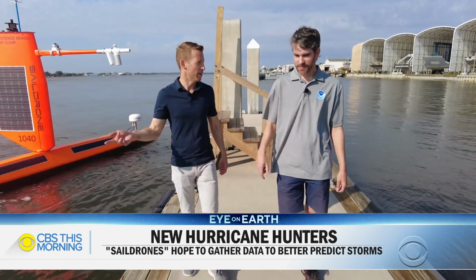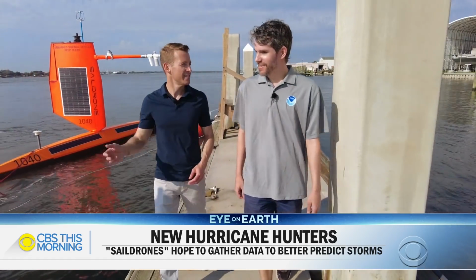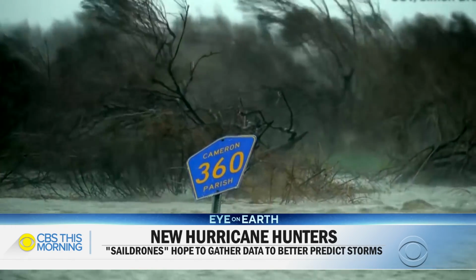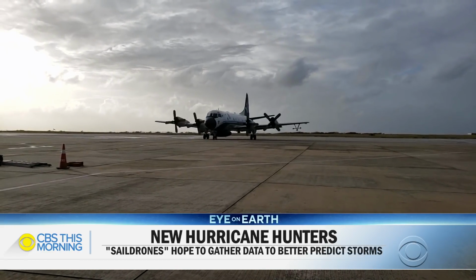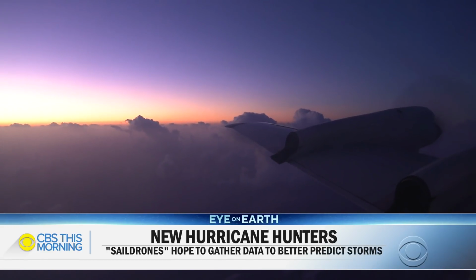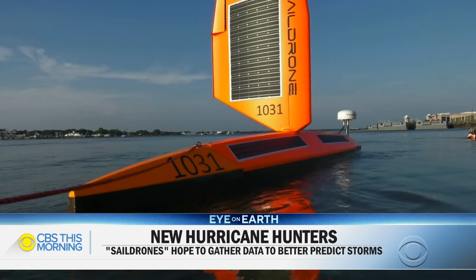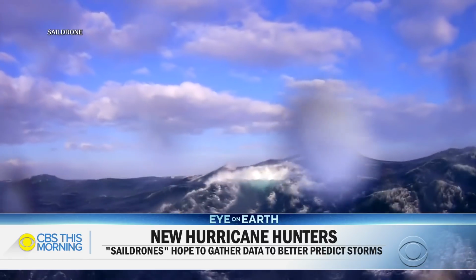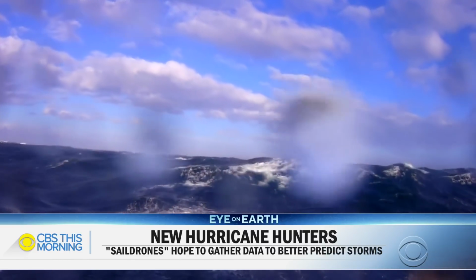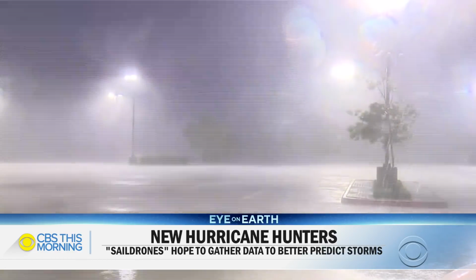Greg Foltz is a scientist with the National Oceanic and Atmospheric Administration. He says right now, most of the information we have about hurricanes comes from hurricane hunting airplanes that fly into storms and drop probes from the sky. Saildrones are expected to provide far more data right from the storm's so-called engine, where the sea and air meet. This could provide important new insight into how strong a storm is and where it's headed.